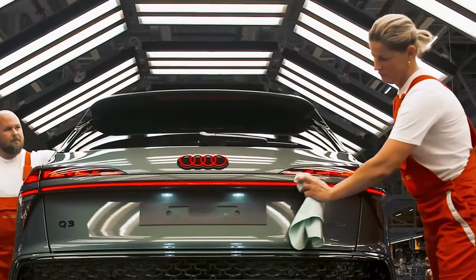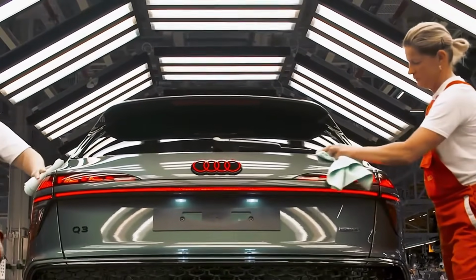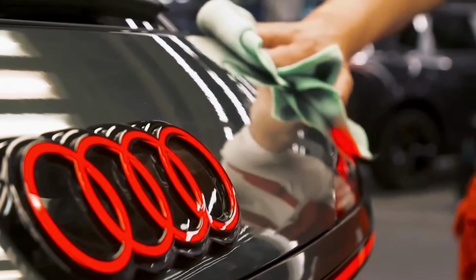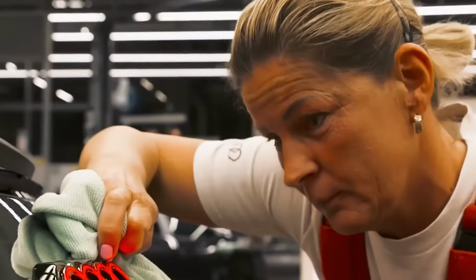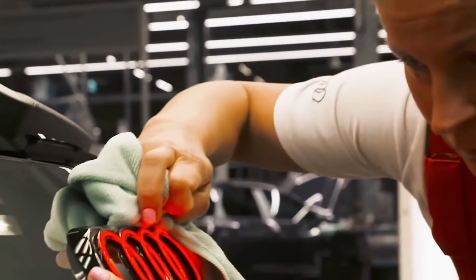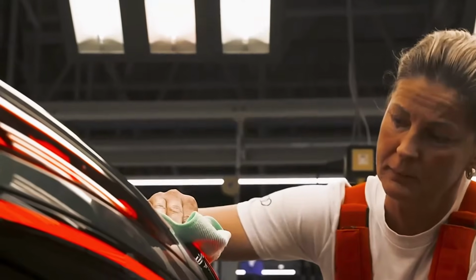Adaptive matrix LEDs project controlled patterns on the test wall, which are analyzed for sharpness and uniformity. Rear lamps undergo a similar process, verifying brake and turn signal timing. Once lighting compliance is confirmed, the system stores calibration codes within the lighting control unit. At the next section, all the car's communication systems are evaluated.